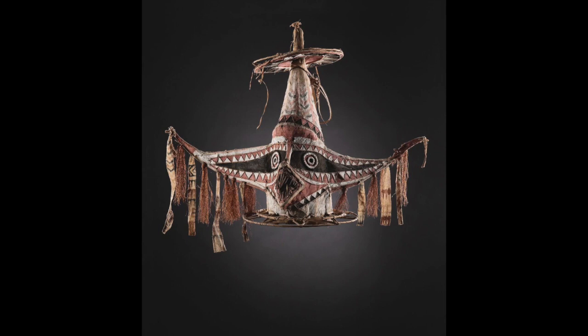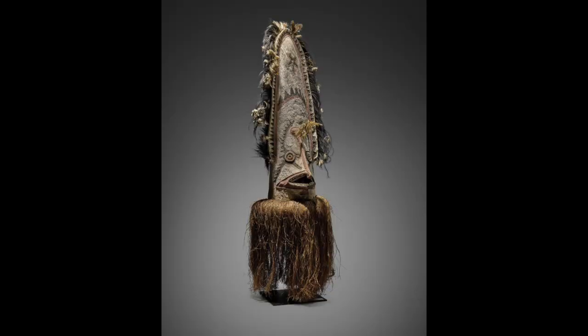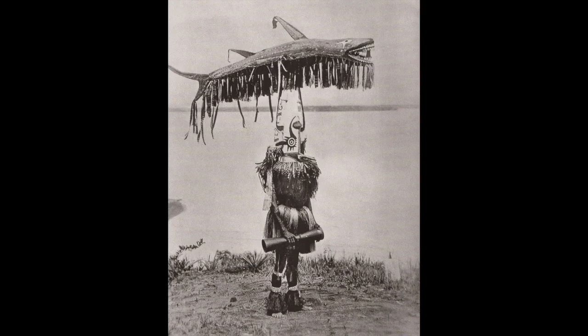Each mask was constructed of painted bark cloth, wrapped around a cane and wood frame that fit over the wearer's body. The masks normally were 10 to 12 feet in height, although extensions could be added, stretching that height to as much as 25 feet. These masks required great skill to construct, and only trained men could participate in the mask making. Designs were specific to their clans, passed down by elders from memory.